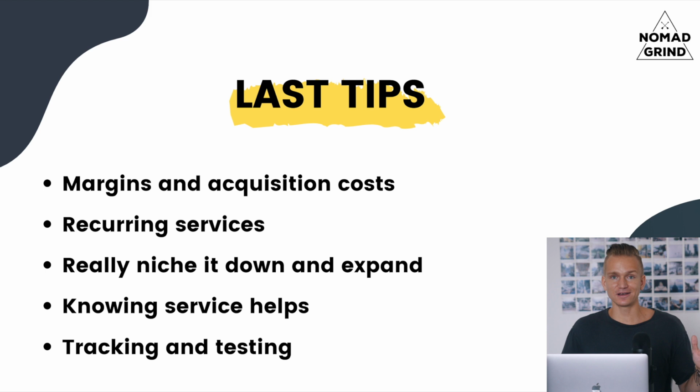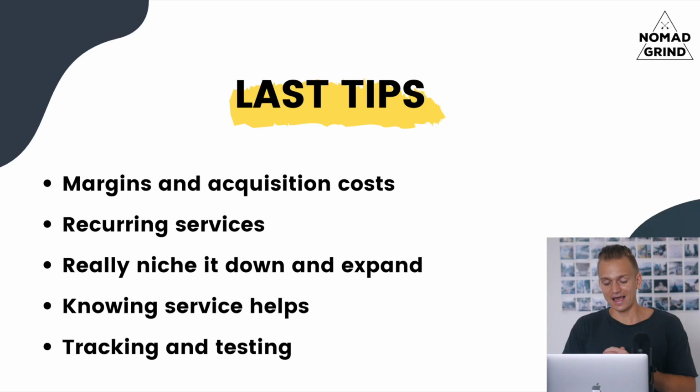Also, again, just want to emphasize at the beginning, really narrow it down to a specific niche and then expand from there. If you know the topic of the service that you're getting into, that can help out quite a bit. But again, the beauty in this is that it's not even necessary to do that. And lastly, as I said, just track everything and really test things out. Even if you think you found a good service, just go further and try out other things and see, maybe you can find something that's even much better, and use the different software that helps you to track things.